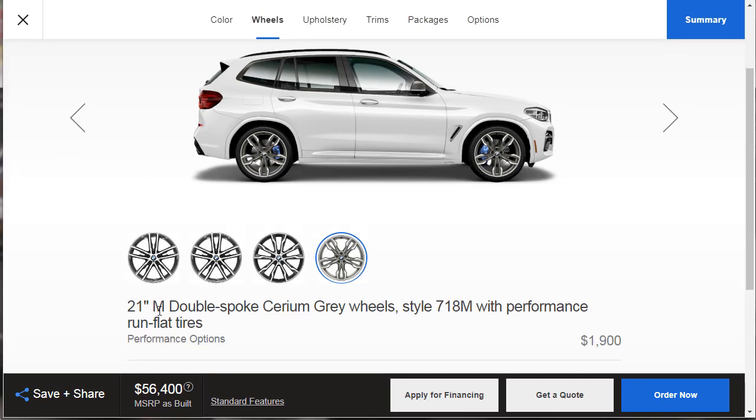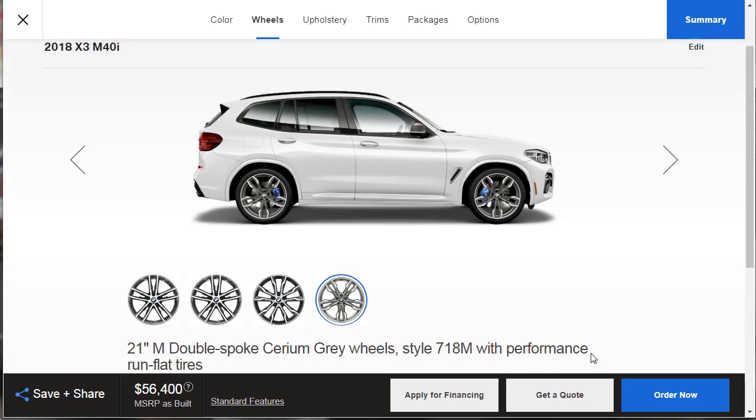Check it out. 21-inch M double-spoke wheels. They're those gray ones, style 718M. $1,900. So here's what we're going to do. We're going to try to make this thing $60,000, and we're going to do it for performance. This car is going to be built around performance, hopefully. It's going to be built around performance because it has a lot of standard features.